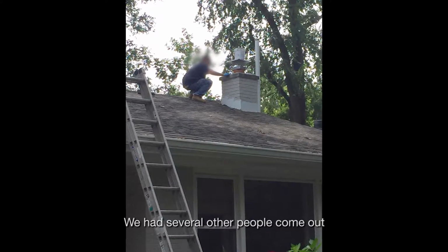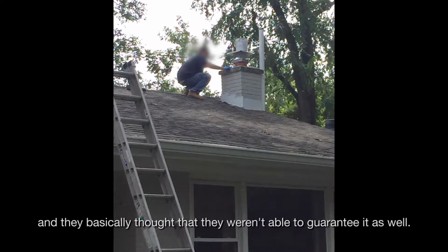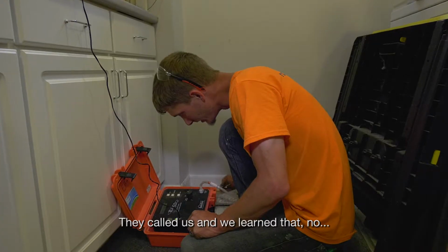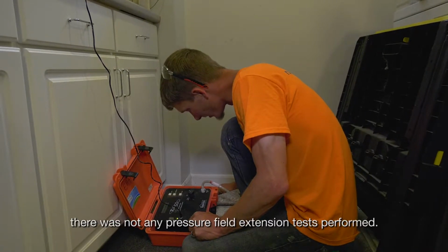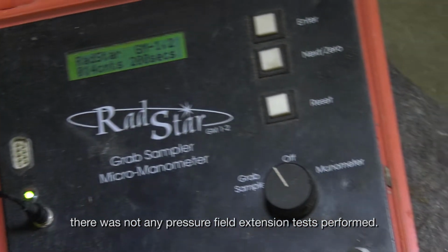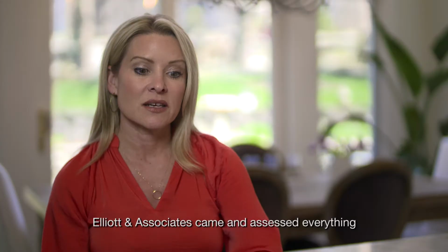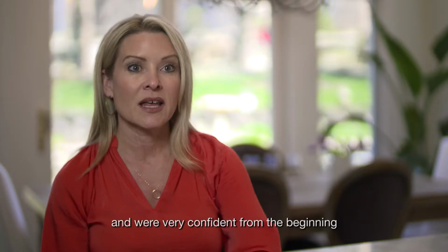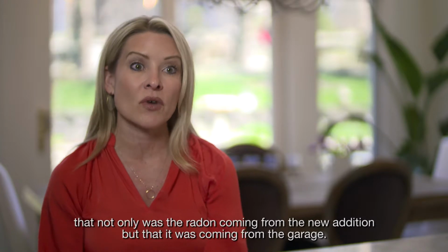We had several other people come out prior to Elliott and Associates, and they basically thought that they weren't able to guarantee it as well. They called us, and we learned that no, there was not any pressure field extension tests performed. So fortunately for us, Elliott and Associates came and assessed everything, and were very confident from the beginning that not only was the radon coming from the new addition, but that it was coming from the garage.